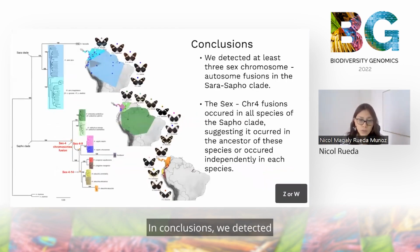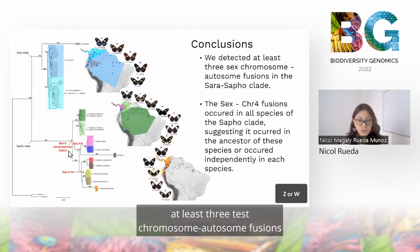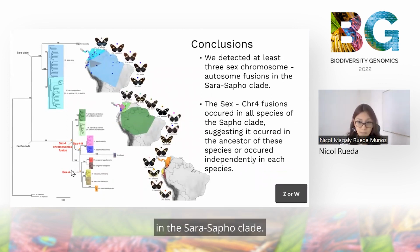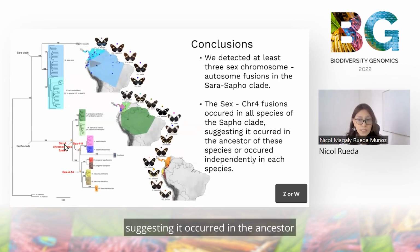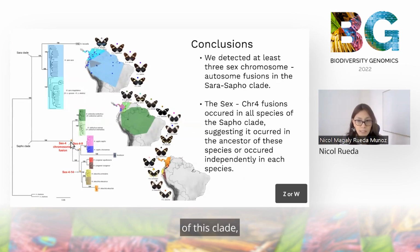In conclusion, we detected at least three sex chromosome-autosome fusions in the Sara-sapho clade. The sex chromosome fusions occur in all species. So this suggests it occurred in the ancestor of this clade or occurred independently in each species.